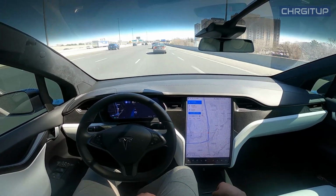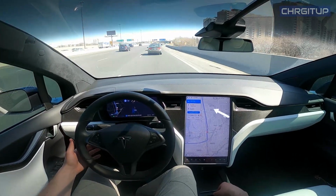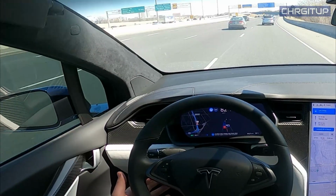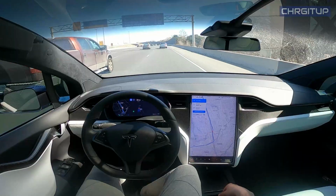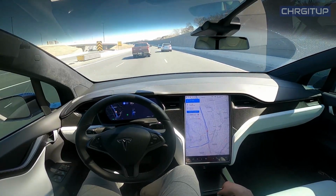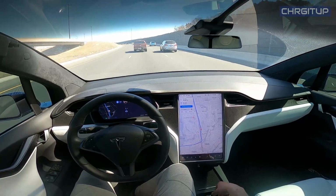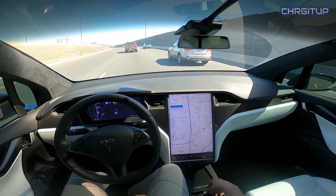And there's a slowdown here for no reason whatsoever. And the car wants me to make the lane change now, but now that there is traffic, I'll do this after this car beside me goes. I'll start signaling now. And the system will make the lane change once it is safe to do so. Nicely done. And hopefully we can get away from these guys that are doing 80 on the highway.